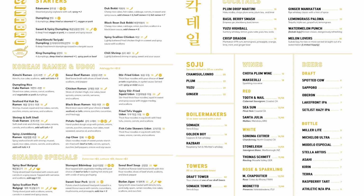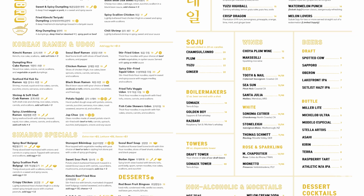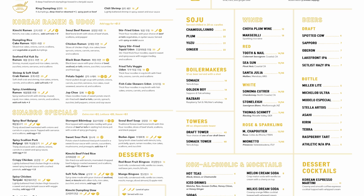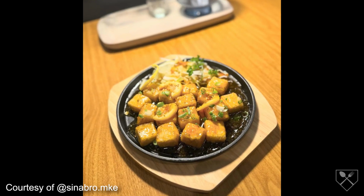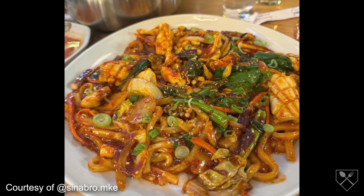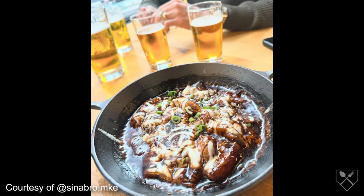Here's a glimpse of Sinabro's menu. They dish out Korean dishes such as ramen, udon, fried chicken, bibimbap, and many varieties of alcohol such as wines, cocktails, and beers. Some examples of Sinabro's food include tofu citron teriyaki, spicy squid udon, crispy chicken, and black bean duck bulgogi.